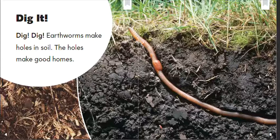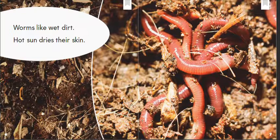Dig it. Dig, dig. Earthworms make holes in soil. The holes make good homes. Worms like wet dirt. Hot sun dries their skin.